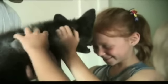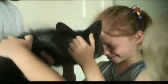Most dog biologists now believe something very similar to what happened to these foxes also happened to a population of wolves more than 10,000 years ago. And the rest, as they say, is history.